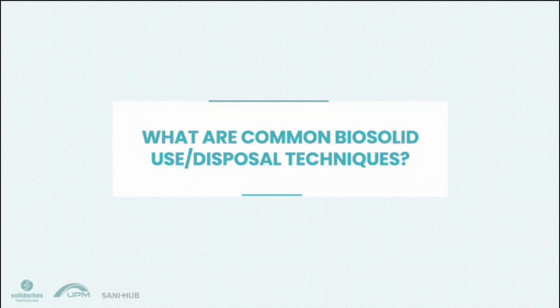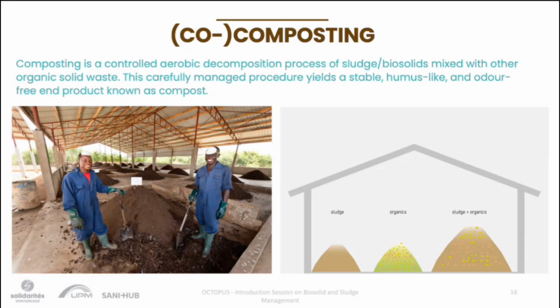First, let's look at what are common biosolid use and disposal techniques. So first, and I think the most famous one, is composting or co-composting. Co-composting means the sludge would be mixed, for example, with other organics, such as kitchen waste. Composting is considered a controlled aerobic decomposition process of sludge and biosolids mixed with other organic solid waste.